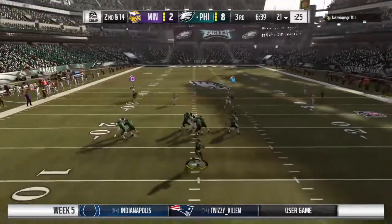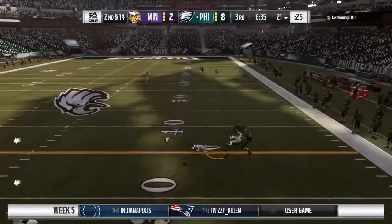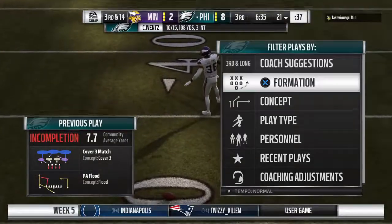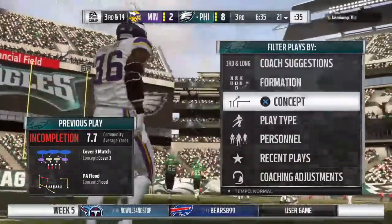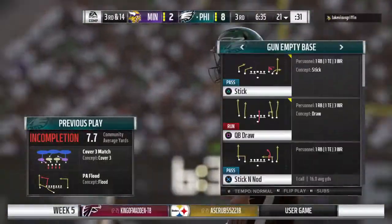On play action, Wentz rolling to his right. And this will be incomplete. Sean Williams there defensively to break that one up. A pretty good coverage there, and both of these defenses, they've had good coverage throughout this one.